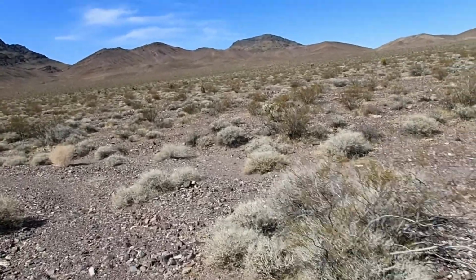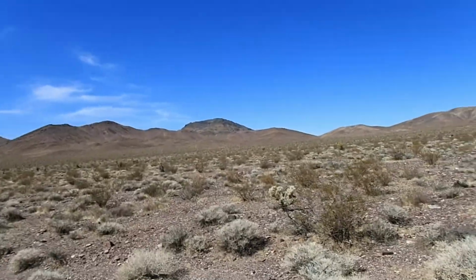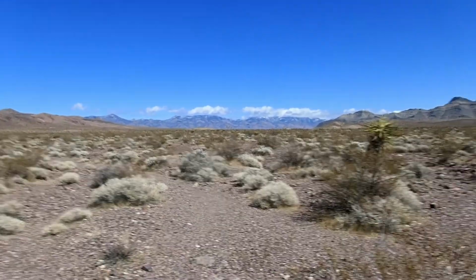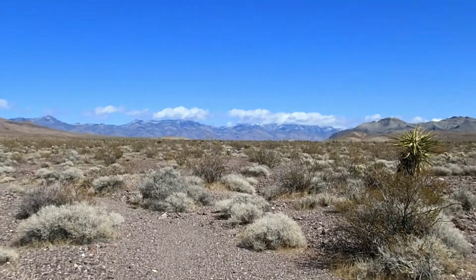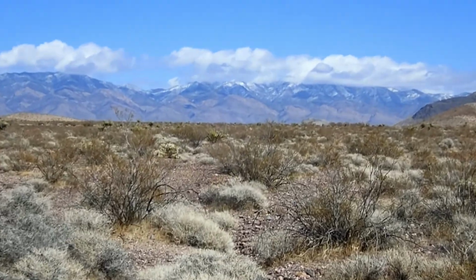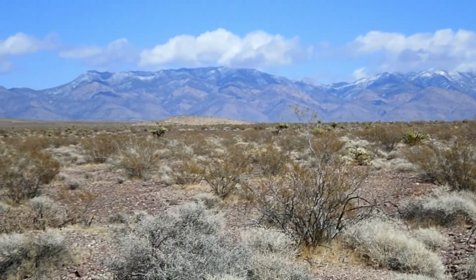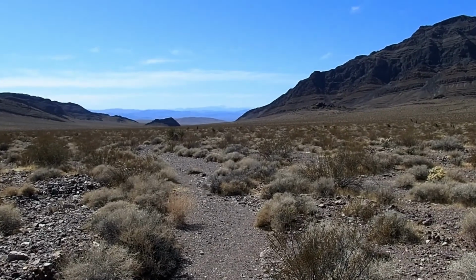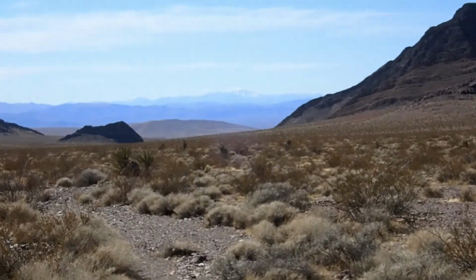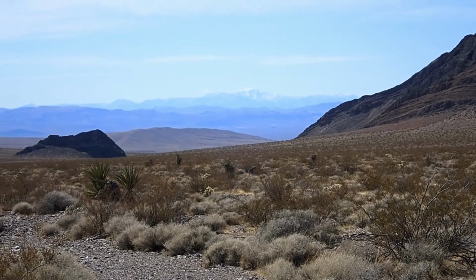I've seen Astragalus in March blooming at 8,000 feet before, for example, so it's not out of the realm of possibility. You can see some of that new precip on the Spring Mountains there. Further west is Death Valley. And the telescopic one.